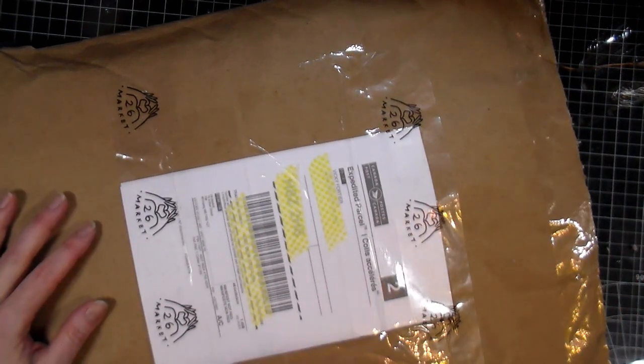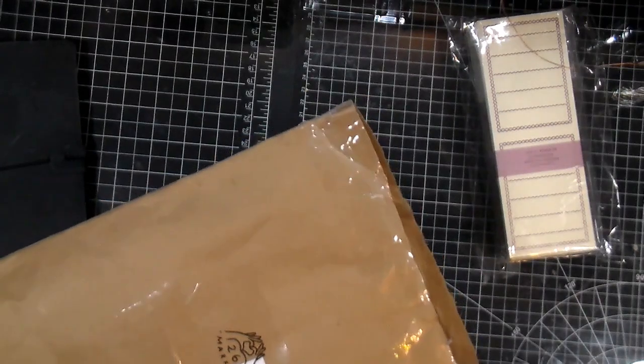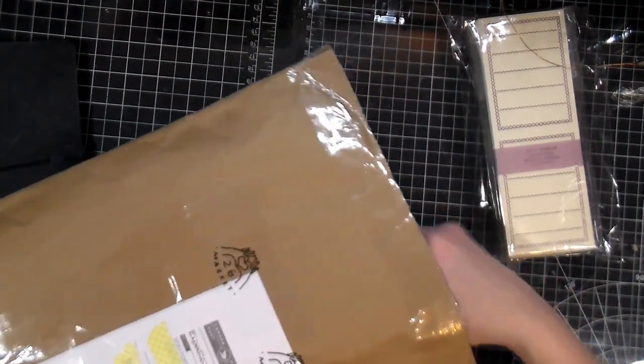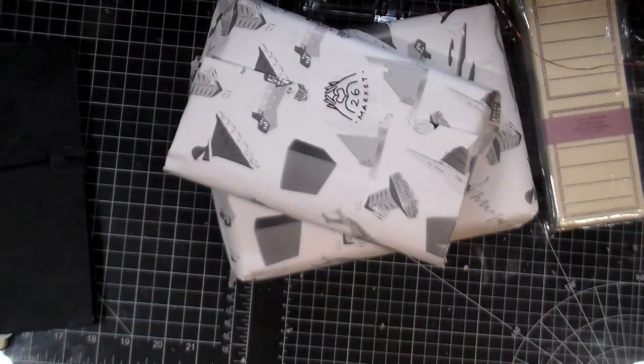So this one is from 26 Market, and I'm so excited about it because I can't wait to share this with you guys. Oh, I love this paper, beautiful.